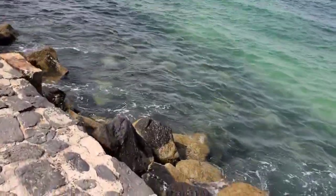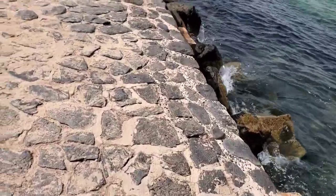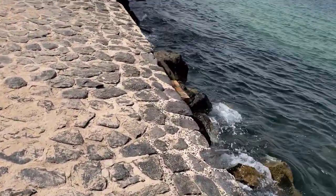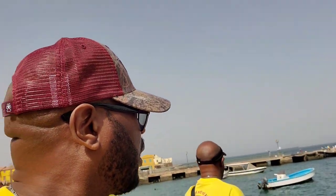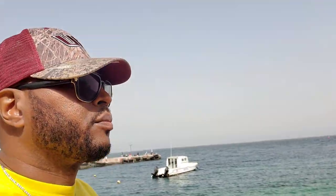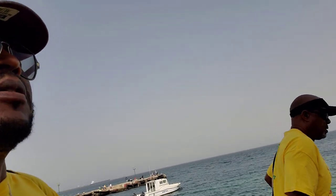Yeah, surprisingly, right? It's not too choppy. It's a little bit choppy. Is that where we came in at? Might have been. See that rubble over there. Right. Looking over here, sis. Trouble.